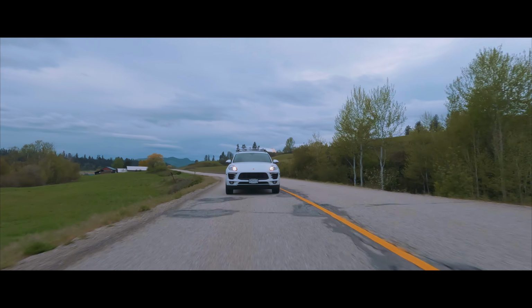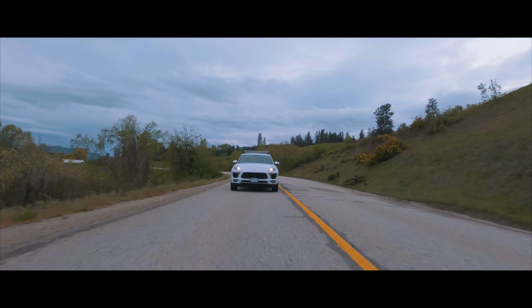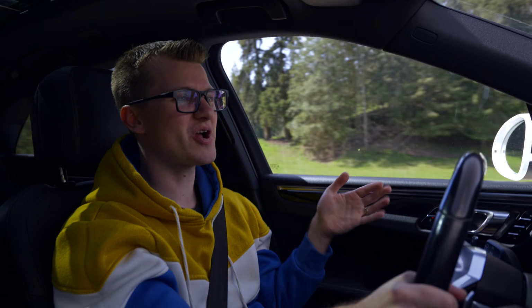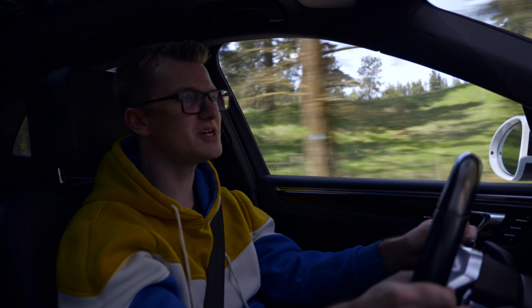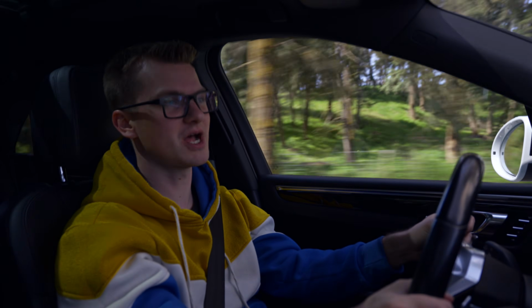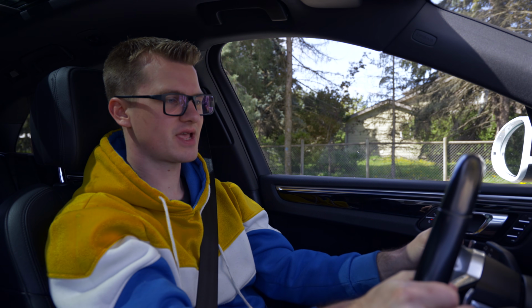After doing a little bit of research on the old Facebook marketplaces, I found that higher mileage examples can be found for around $15,000 in the US. And if you really look for a good deal, you might be able to quickly snatch one up for closer to 10 grand. I'm gonna do a launch control. Foot on the brake, foot on the gas.